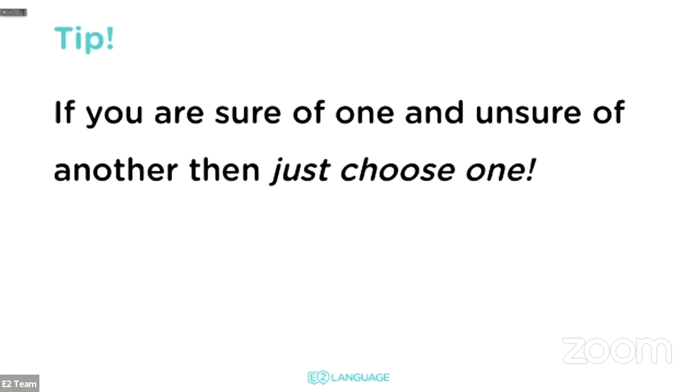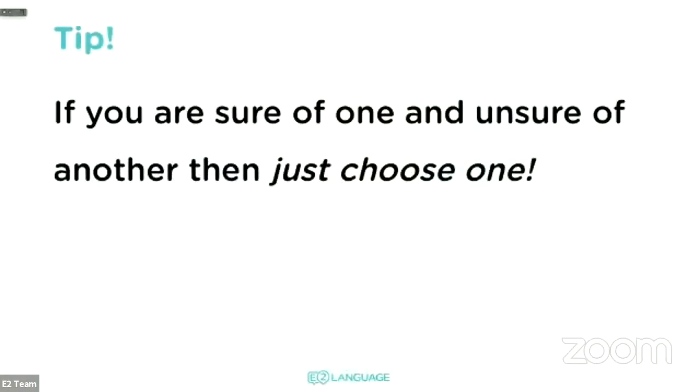Anyway, so what's the take-home message from the scoring? If you are sure of one and unsure of another, then just choose one. Of course, if you're sure of both, or if you're pretty confident with 2 or 3 of the answers, then choose them all. But if you're thinking, okay, I definitely know C is correct, I'm not quite sure about B, well, you should play it safe. Instead of risking getting 0, you should walk away with 50%. So do that on test day. That'll help a little bit.